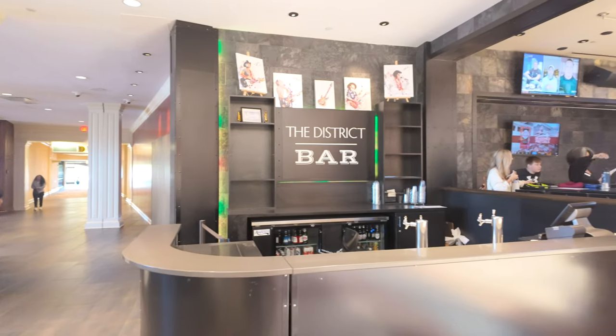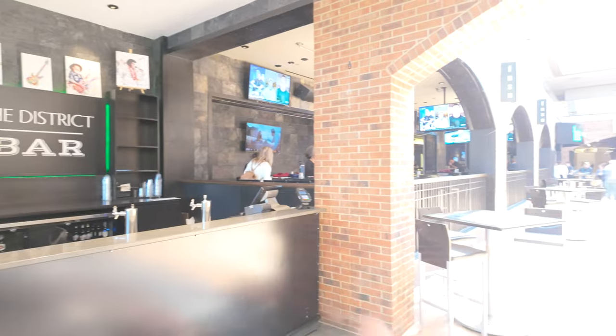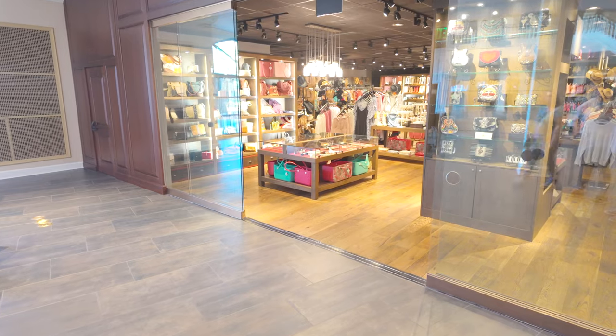We're back here in the district. This is pretty cool. It's like sports bars and whatnot down through there. They have a nice Cowboy and Angels Western shop in here, and we've actually gotten some stuff in here before. It's really neat.